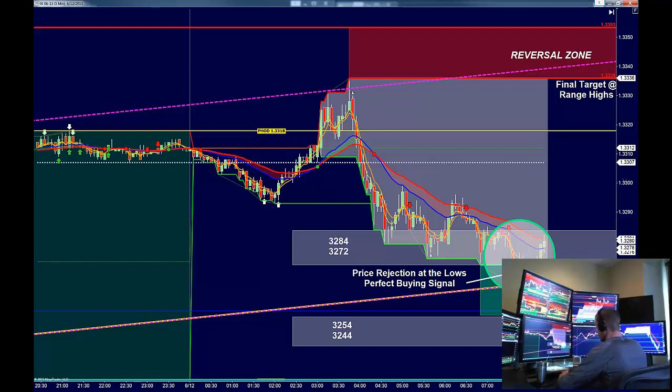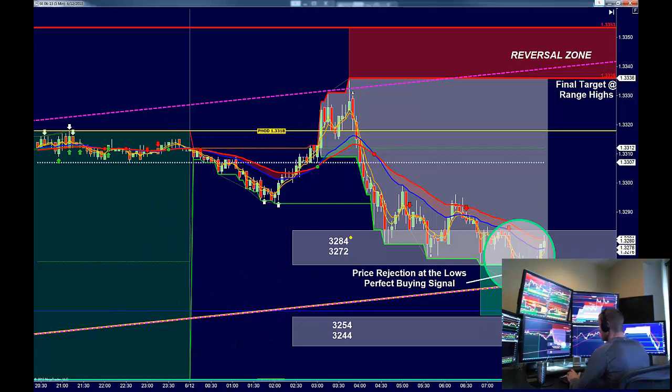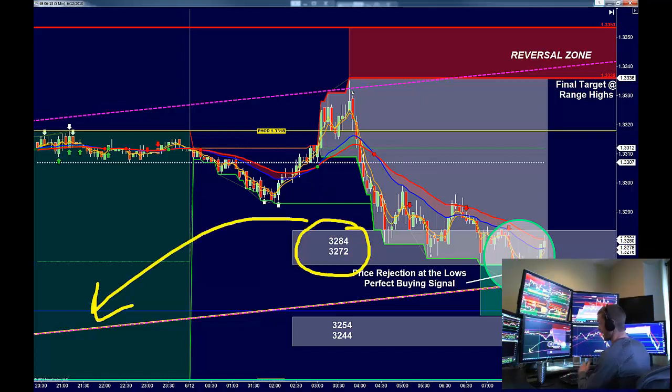I'm just referencing this today for the euro. Here's where we were this morning, and this is exactly why we anticipated a buy. We found ourselves at the lows of this channel, right? You can see the channel right here. We found ourselves moving into a major buy zone, and we also found ourselves in what we call the London reversal zone, right? This green box right here. So the first thing we saw this morning was we're at the lows of a channel, at the lows of the range, moving into a major buy zone from yesterday's price action.